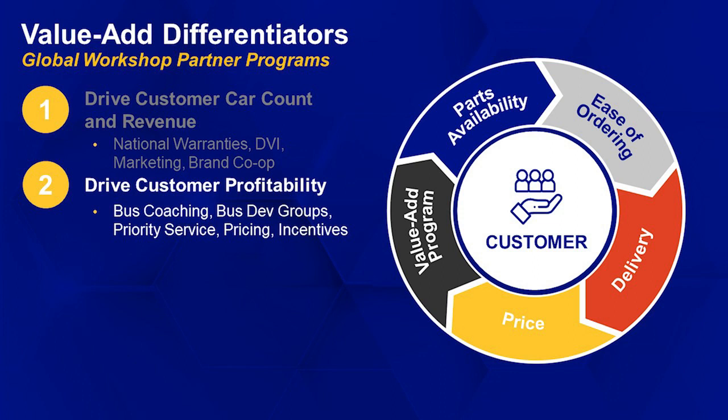Business development groups. Think of 20 groups. We foster groups across our countries that allow shop owners to get together and share best practices. We provide priority services, priority pricing, incentives, and rebates. These are value adds that allow the shop to be more profitable, and it really sets them apart as a special customer within the Genuine Parts Company portfolio.